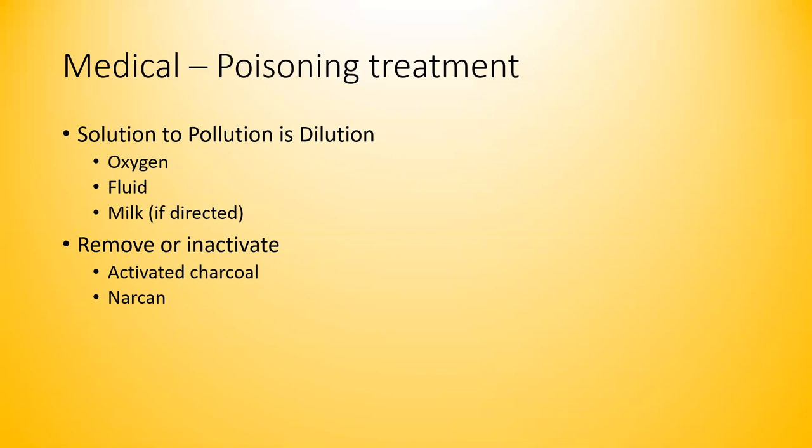They give it in clinics to drug users. So you might see police using it. You might see other bystanders having it. Make sure that you're allowed to give it per your protocols.